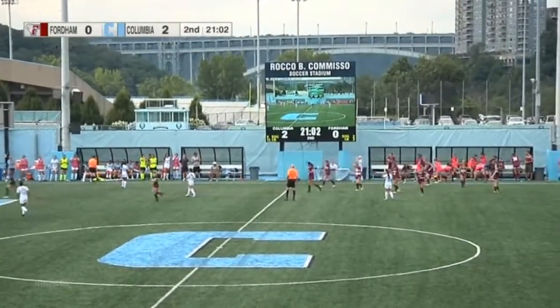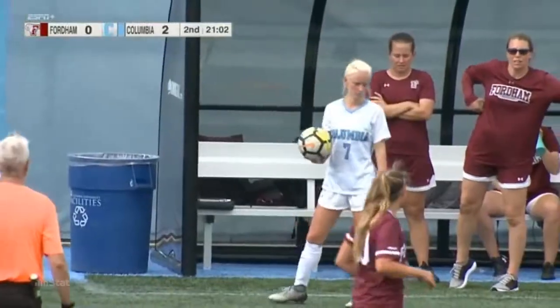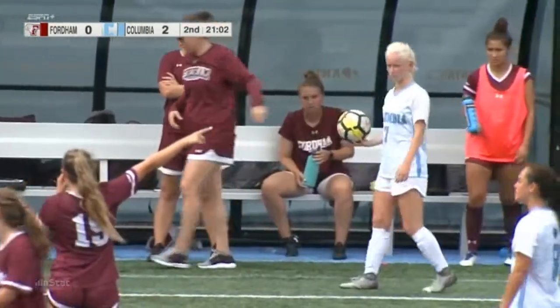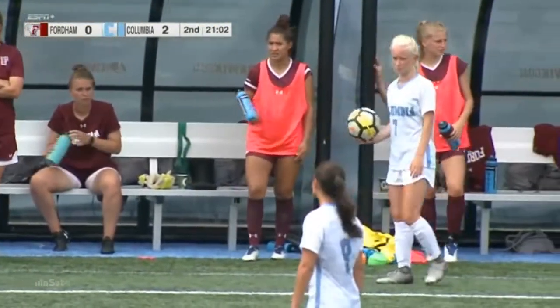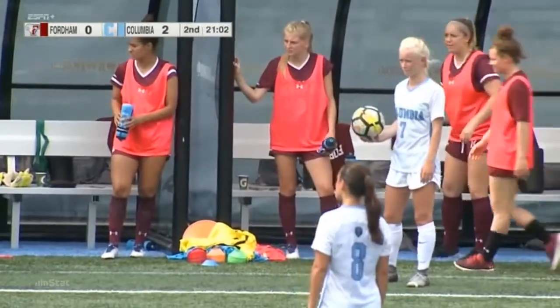Sal Rosamilia, John Fanta with you. It's the Ivy League on ESPN Plus, and Columbia has put up a tremendous home opening showing here, up 2-0 on Fordham with 21 and change to go. That was a well-timed water break, though.